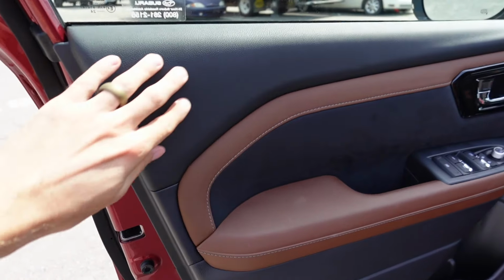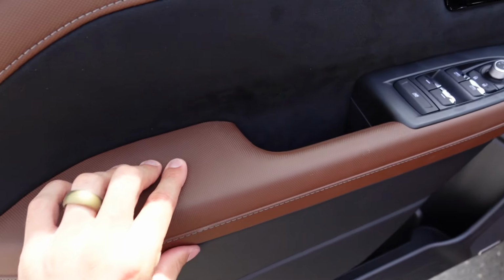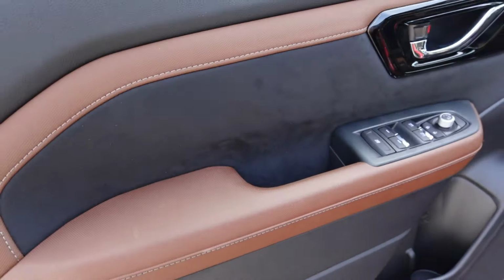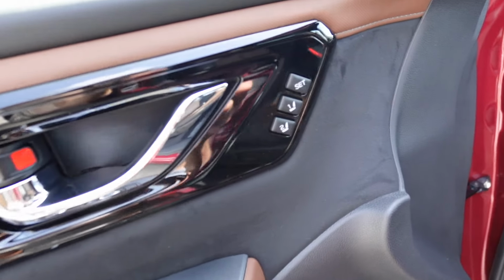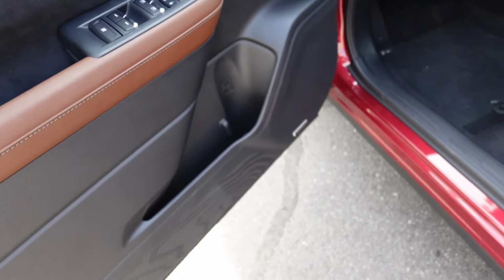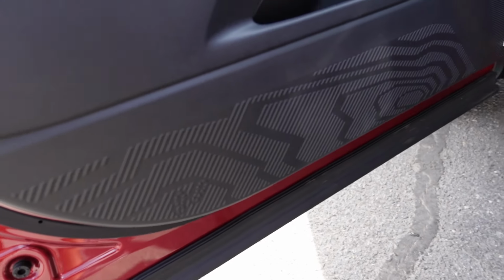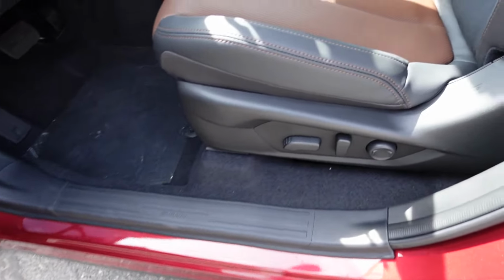Taking a look at the door panel, you get some soft touch plastic up on top, this nice brown vinyl material with padding for your armrest, ultra suede in the center insert. Then you're going to see memory seating, your release handle, all the window and mirror controls, and storage down below. Got a cool texture to it as well with some footprints, which is a nice touch for a rugged vehicle.